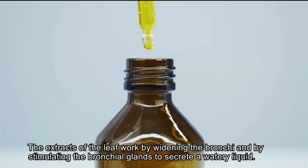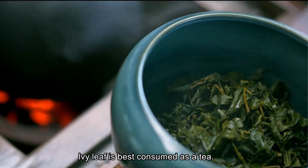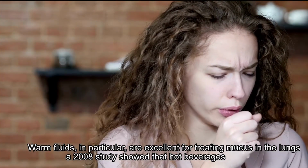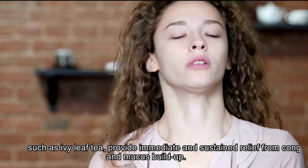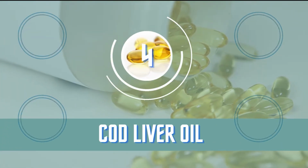The extracts of the leaf work by widening the bronchi and by stimulating the bronchial glands to secrete a watery liquid. Ivy leaf is best consumed as a tea. Warm fluids in particular are excellent for treating mucus in the lungs. A 2008 study showed that hot beverages such as ivy leaf tea provide immediate and sustained relief from congestion and mucus buildup.